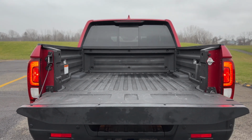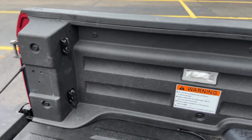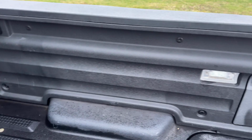So it is quite a shallow bed, and they do have tie downs everywhere back here. They've got two back here, two over on that side, two over here, one on the floor, one on the bedside. So there is no shortage of tie downs back here.